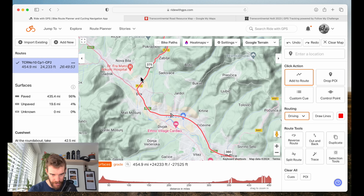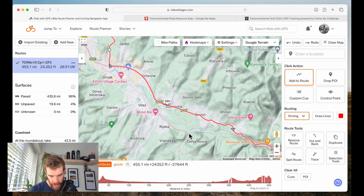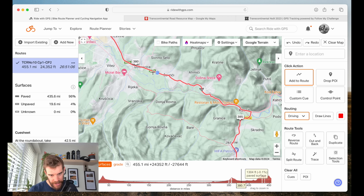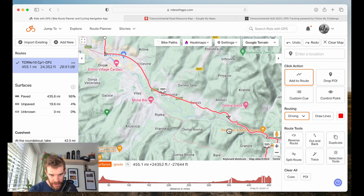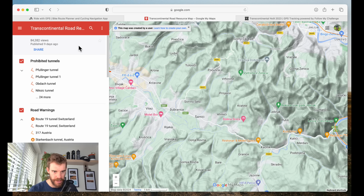This banned road, we need to avoid it because I think it finishes at this point here. So we can probably just drag it around like that. Just double check again on here. Yeah, so that's the point there, it finishes. So if we just skirt that, it should be okay. And then it has gone down this E661. Let's check it's not banned there. No, that's not banned there.